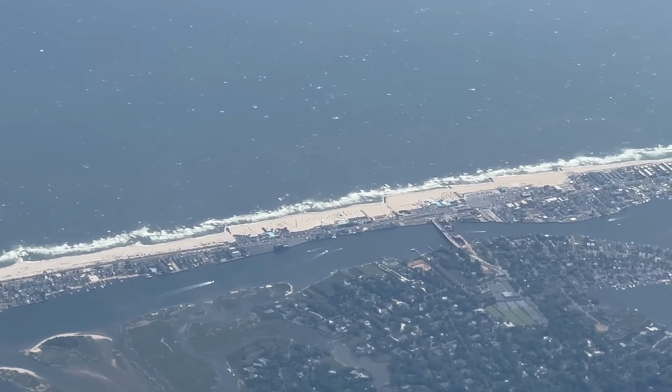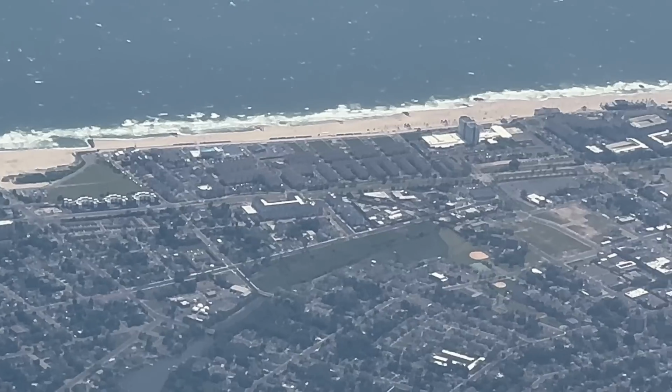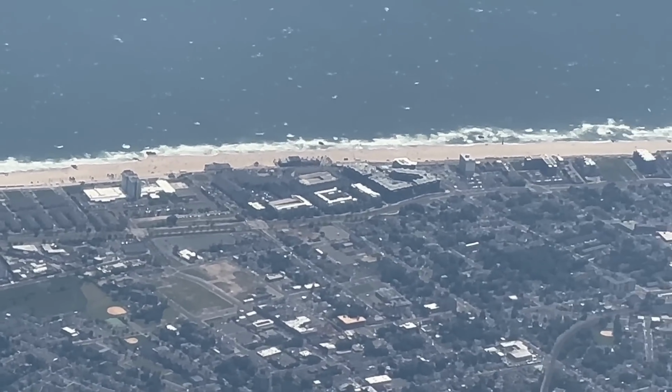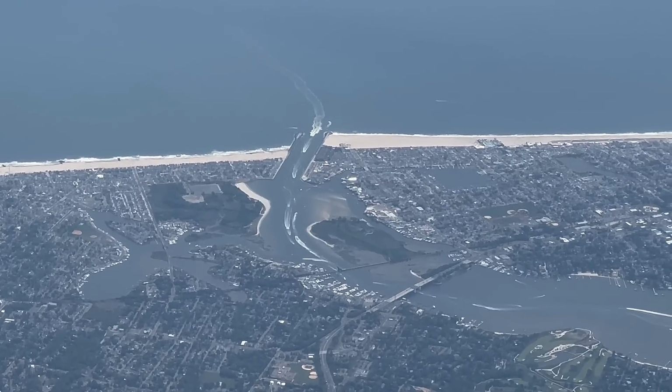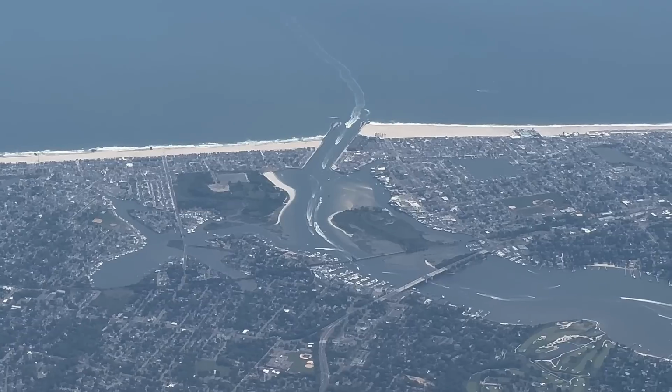This is Seabright, New Jersey. Here you can clearly see how the barrier island creates protection for the mainland. This is a close-up of Long Branch, New Jersey. Seaside towns are quite desirable places to live, especially in the summer. Here we're looking at the Manasquan Inlet, which connects the Atlantic Ocean with the Manasquan River, dividing the New Jersey counties of Ocean County and Monmouth County.